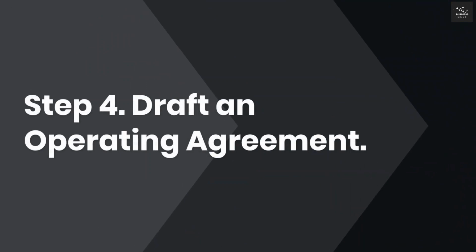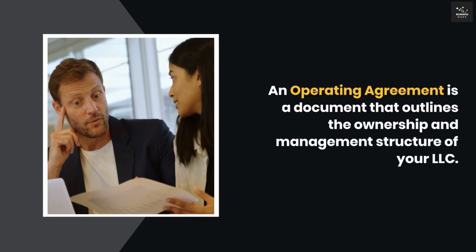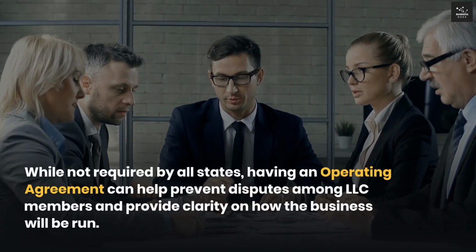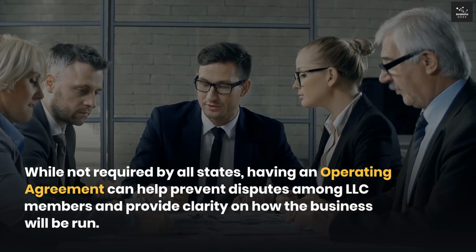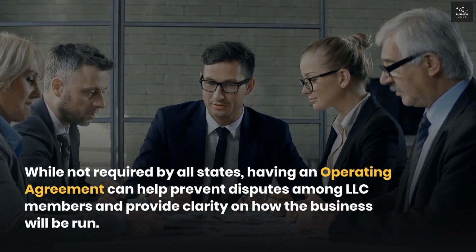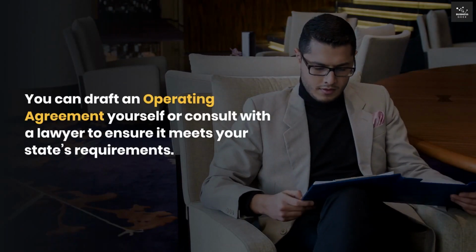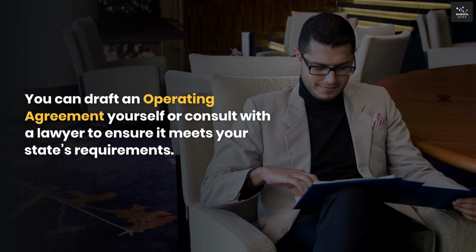Step 4. Draft an operating agreement. An operating agreement is a document that outlines the ownership and management structure of your LLC. While not required by all states, having an operating agreement can help prevent disputes among LLC members and provide clarity on how the business will be run. You can draft an operating agreement yourself or consult with a lawyer to ensure it meets your state's requirements.